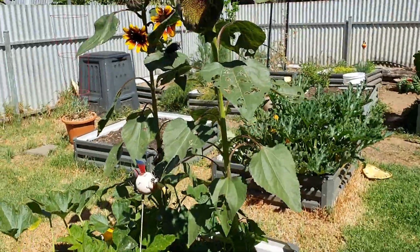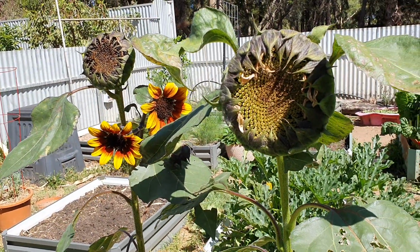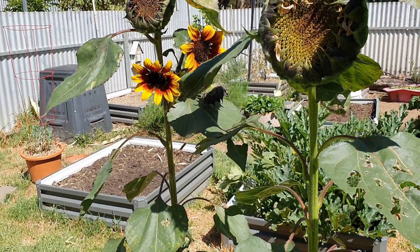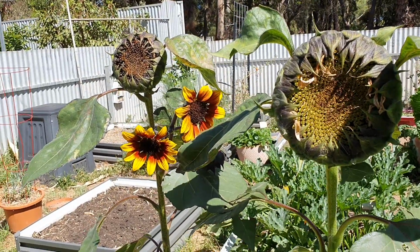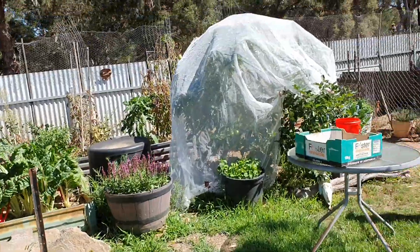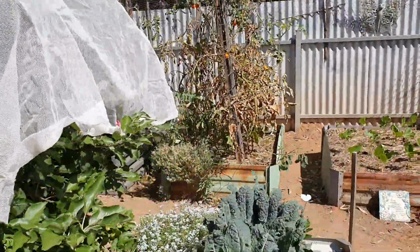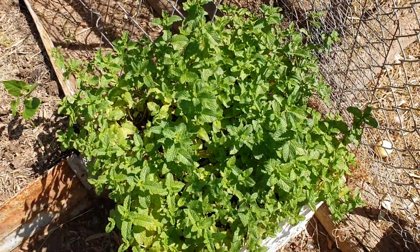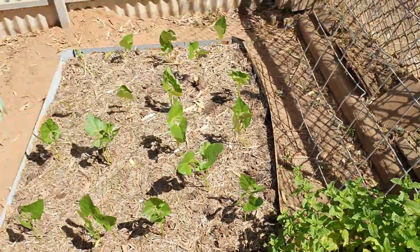And another thing I'm doing is I'm growing sunflowers. When they dry off, I'll harvest the seeds and I can use those in the compost bay as a treat. Wouldn't that be nice? Yes. So we've got our apples coming soonish. Also, when I cut back my mint, there it is, that goes towards the chooks as well.